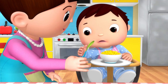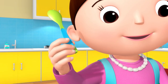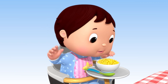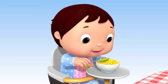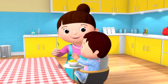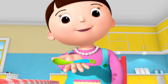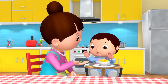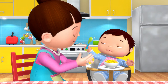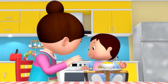With my spoon. I don't like it. You're bigger now and older soon. You know how to use a spoon. No, no, no, I don't want to use my spoon. Please, please use it. No, no, I don't want it. Not the spoon, I don't like it.